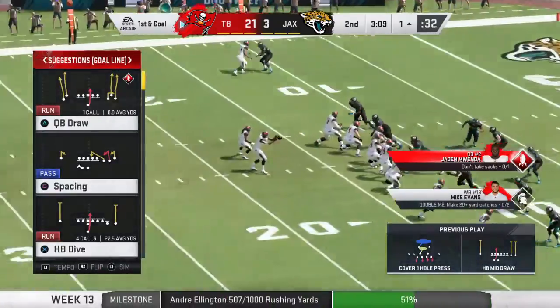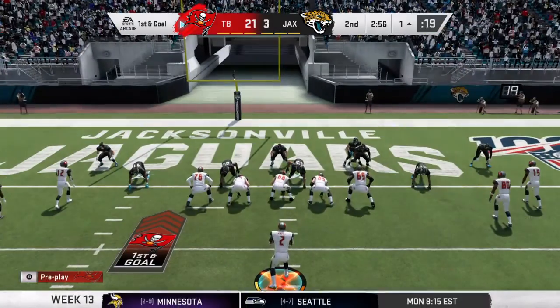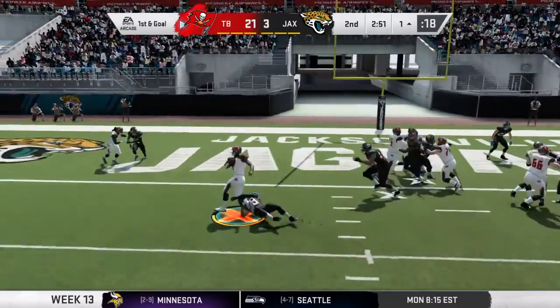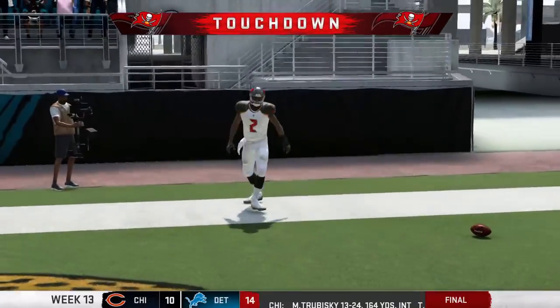Well, lots of praise on this drive, obviously. I know you're seeing what I'm seeing. Those guys up front, they're getting it done. Doesn't matter what play is called. They are handling their business at the line of scrimmage. And he will fight his way into the end zone for a touchdown.